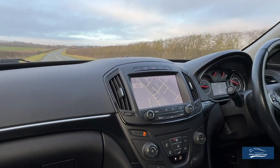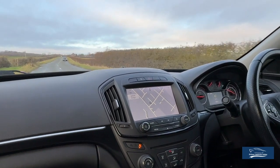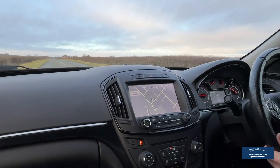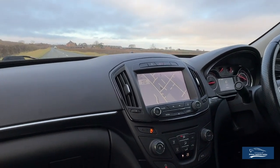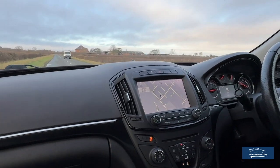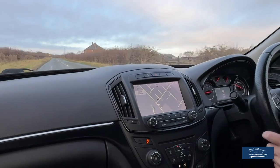Drives very nicely. It's nice and smooth. Gear changes are all nice and slick. Steering's good, nicely weighted, no warning lights up on the dash, all the way through up onto sixth, the reverse is all good as well, brakes are nice, it's got some nice good quality tyres on it as well, so overall yeah, it's been nicely looked after, nicely maintained really.